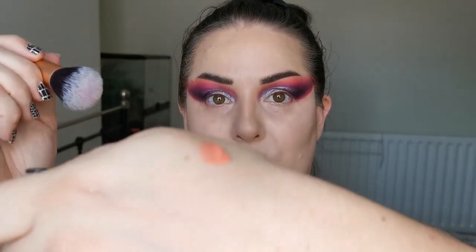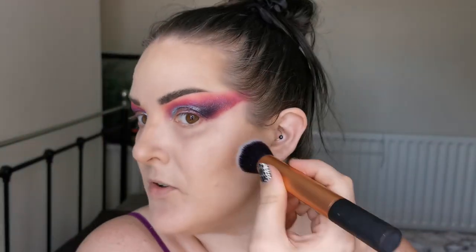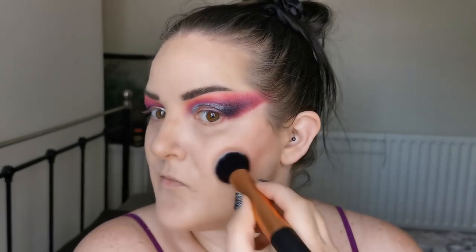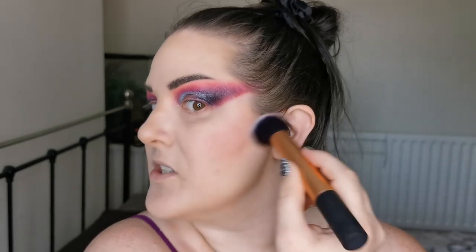The cream blush I'm going in with is from Metamorphosis. It's the Blushing Bubbles liquid blush in the shade Emotion. I love this so much. I'm just going to pop some on the back of my hand there. And then from the back of my hand, I just dip the brush in there. So it looks very overpigmented when you first put it on, but as you can see, it really blends in beautifully.